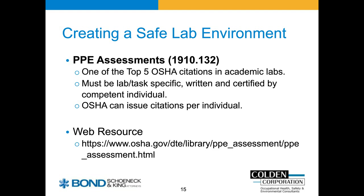Looping that back to safety culture, this is one of the great areas in which the statute requires that collaboration. There's another link down here. This is to the OSHA library. I'm not sure how often folks use these. We use them all the time.